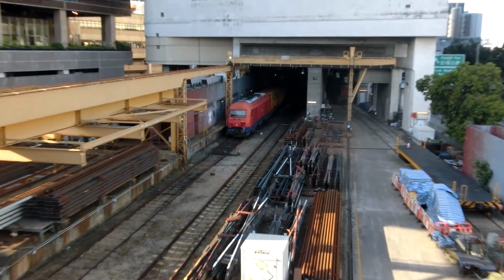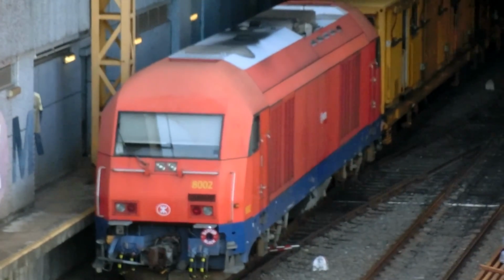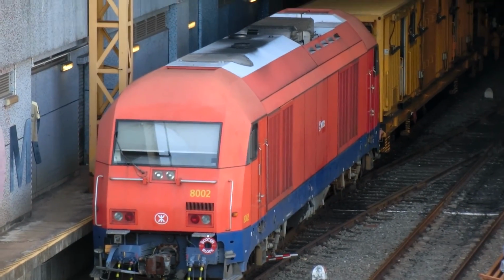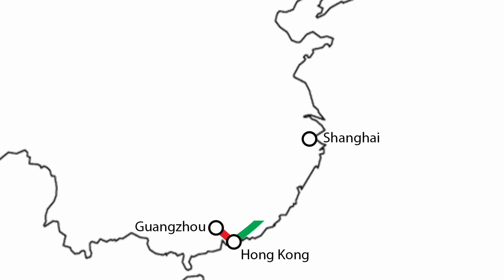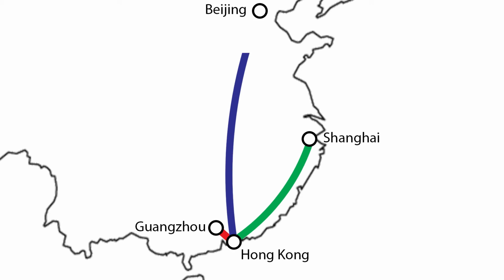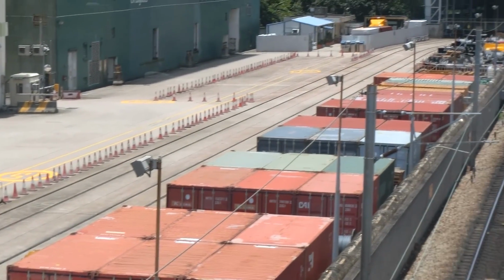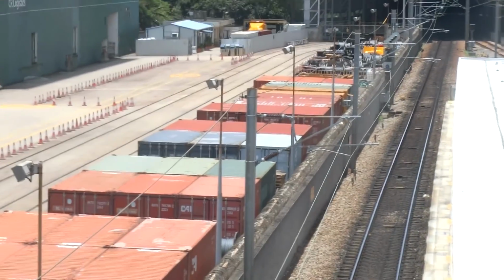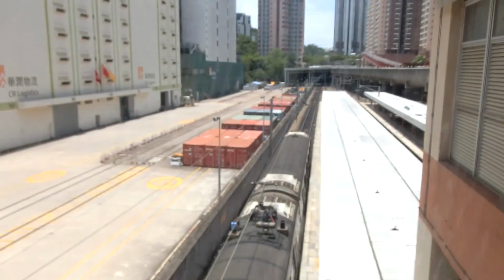Something else that you won't find elsewhere in Hong Kong are intercity through trains that share the same tracks as the commuter rail line. Most of these are operated by China Railways, going to Guangdong, and overnight services for Shanghai and Beijing. Hung Hom, until recently, had a freight yard behind it for express postal services by freight train. This was later dismantled when the demand for freight services declined.